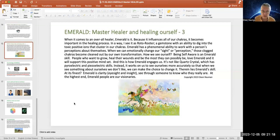Okay, this is about healing ourselves. When it comes to an overall healer, emerald is it, because it influences all of our chakras. It becomes important in the healing process. So I want to talk about being aware as an emerald skill. People who want to grow, heal their wounds, or be the best they can possibly be love emerald, and will support this positive mindset.